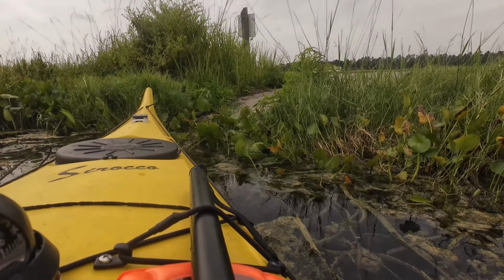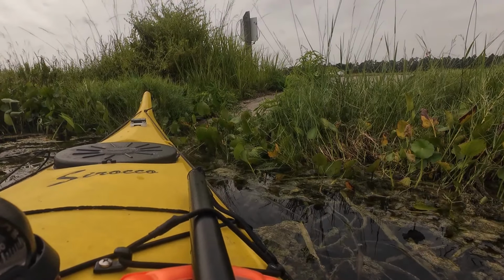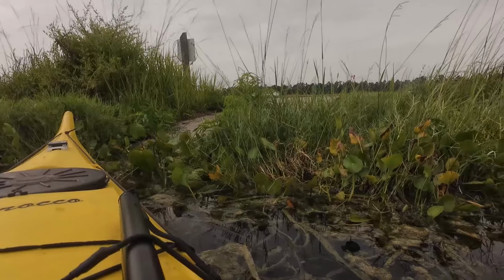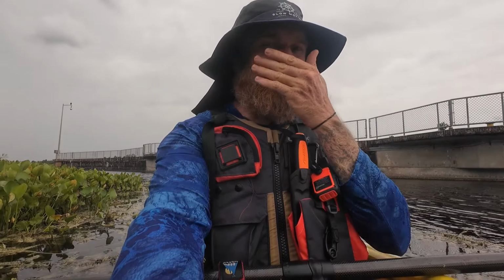So right here on the ramp is concrete. It's got moss on it, and I stepped on it, and I slipped and fell on the concrete. So I'm having a heck of a time today. But we are back in the kayak.